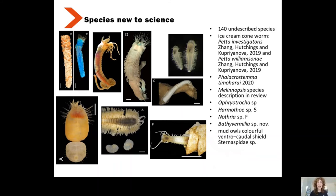The next one along is called Phallocostroma timoharii. This was another one described by Pat and Lena and Jing at the museum, in conjunction with a university in China. And this one's quite nice because they've named it after Tim Ohara, who was the chief scientist on the deep sea eastern voyage.